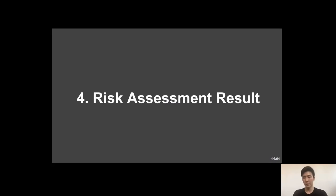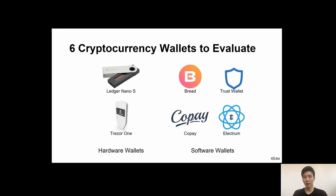This is the risk assessment wizard. We selected 2 types of cold wallet and 4 types of hot wallet. Among cold wallets, the Ledger Nano S and Trezor 1 hardware wallets, which are the most popular worldwide, were selected for analysis. Among hot wallets, we selected and analyzed the Bread and Trust wallet for mobile wallets, and the Copay and Electrum for PC wallets. And Android and Windows operating systems were selected as the OSs for the mobile and PC wallets, respectively, as they are the most commonly used OSs worldwide.